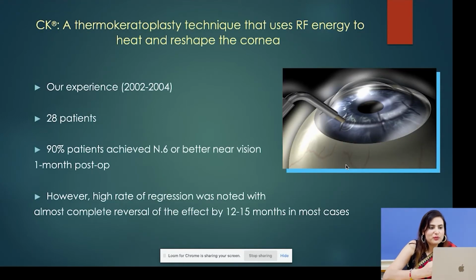Conductive keratoplasty essentially was a thermoplasty technique which used radiofrequency energy to heat and reshape the cornea. We performed it on only about 28 patients, and we found that the near vision in the initial phase, say the first 1 month or 2 months, was good. It was not bad. 90% of patients achieved 6/9 N6 vision or better in the initial post-op period.